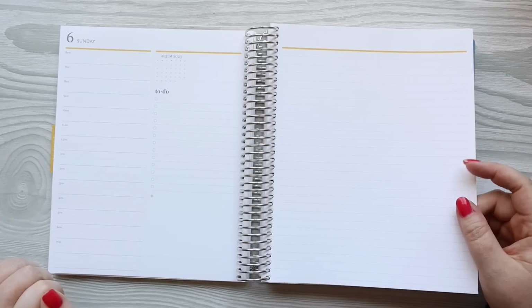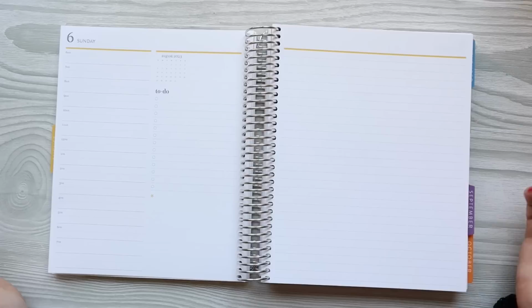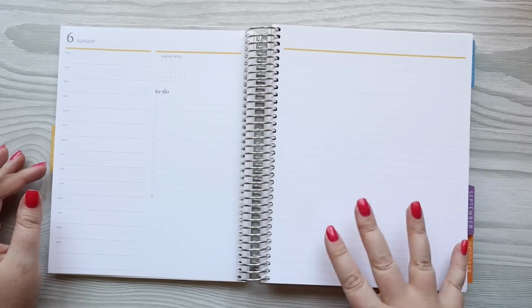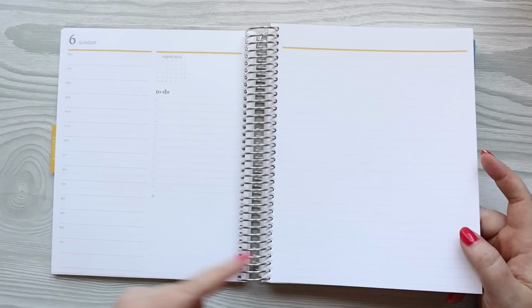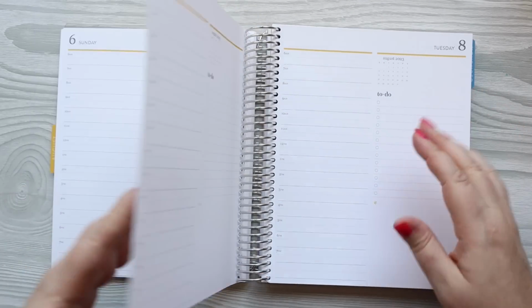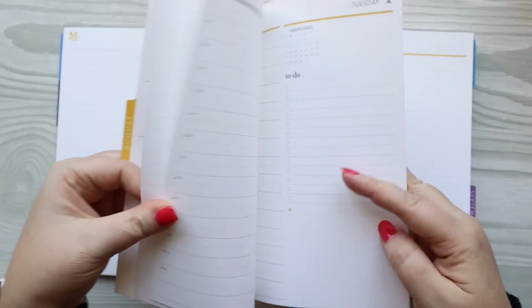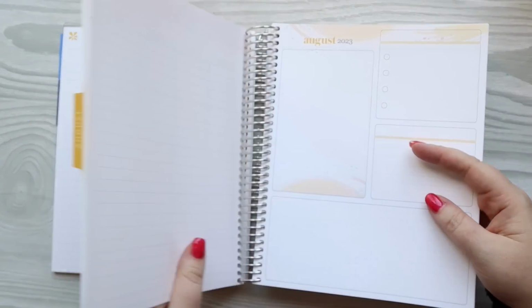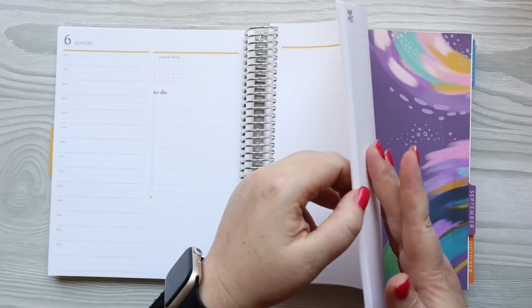It would be a great grocery list. It would be great if you have a weekly meeting at work and you can keep track of those here. I love how many notes pages are in this because you get one every single week. So there's 52 notes pages in this. Plus there's notes pages at the beginning of the month. There is a notes page at the end of the month. You get a lot in the Daily Duo.